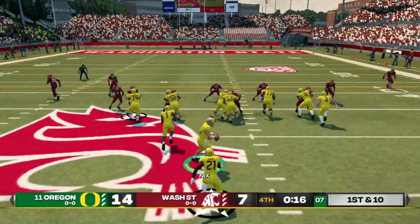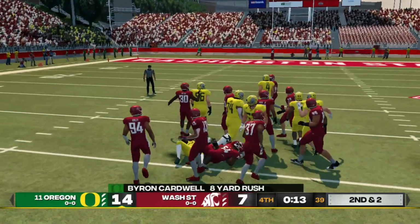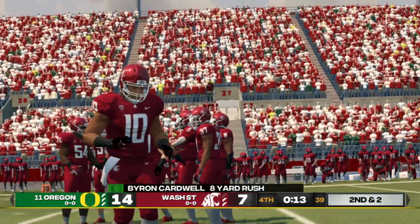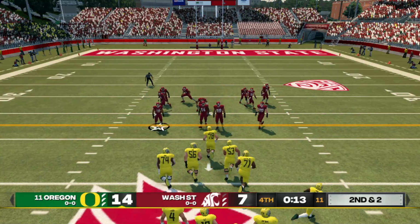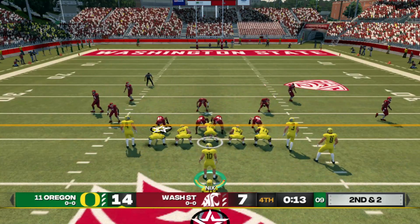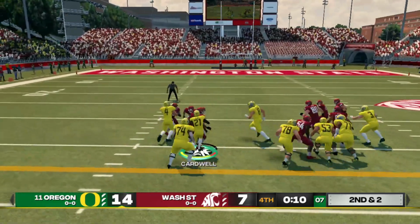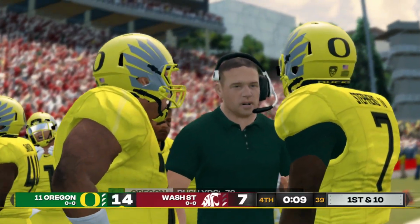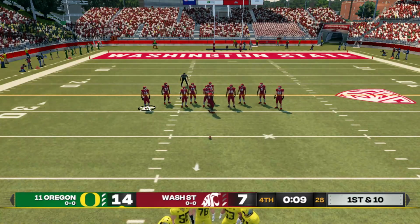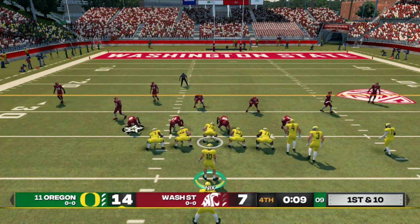Oregon is up 7. Gains his way to the 40-yard line. Nice job by the running back, and that'll get him 7, maybe 8 yards. Washington State's going to take their first time out of the half. Nice run there. And that's a first down. First down, and now they have an opportunity to run some more time off the clock. Washington State's going to have to use their second time out of the half.